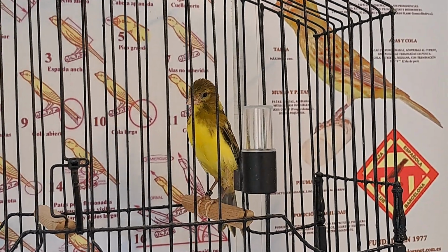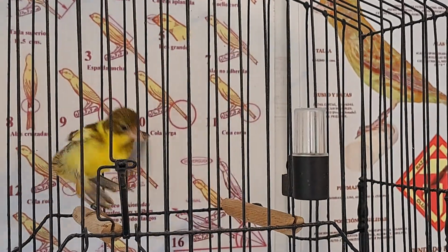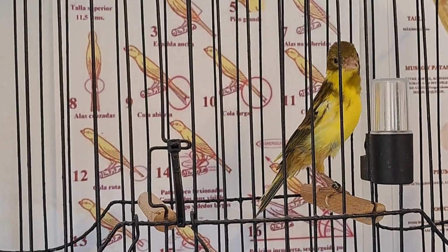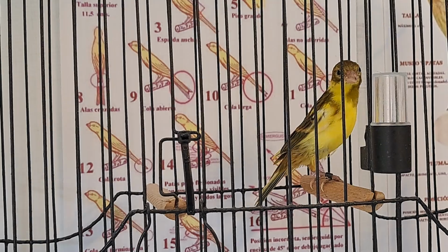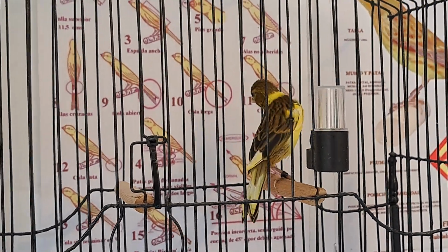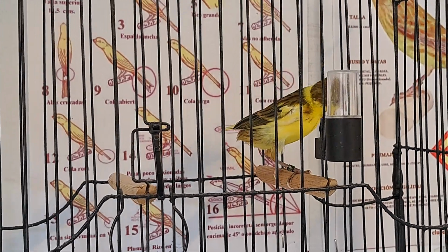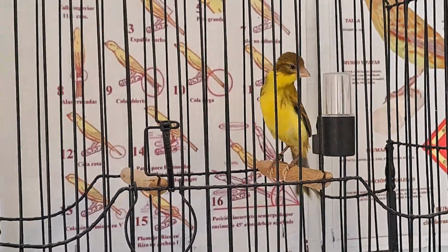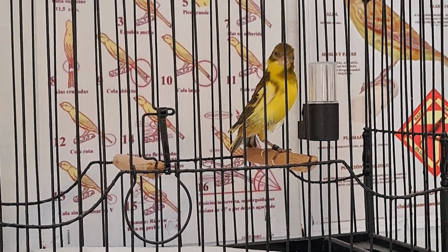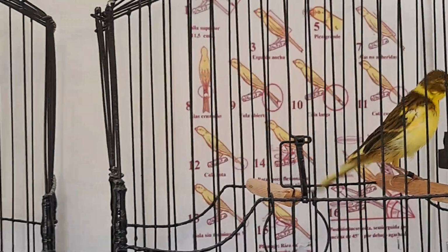Now this one's got a lovely head and lovely beak. I like the markings as well, but that's a lovely little bird there. Now obviously that stance there is not quite right for when they're showing. That's a bit too upright. That's more like a sort of Irish stance, but she's doing that because she's looking around at the other birds in the environment, so we'll get her out of that. The poster behind shows the correct stance, but she'll get into that.